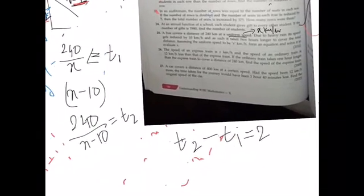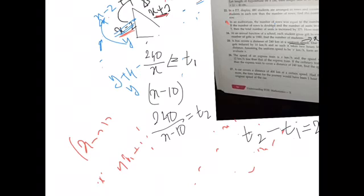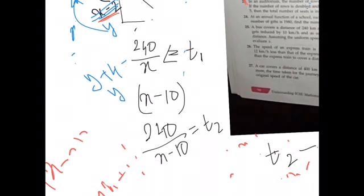We were doing question number 25. A bus covers a distance of 240 kilometers at uniform speed. Let the speed be x. Due to heavy rain, the speed gets reduced by 10 kilometers an hour. So initially, always the distance was 240 kilometers. This was my distance. I have taken the speed as x.